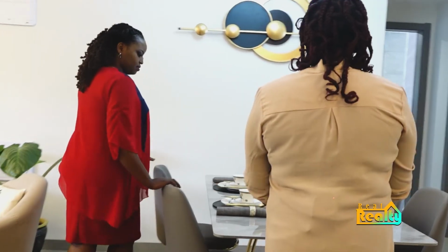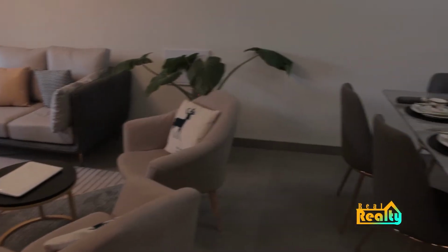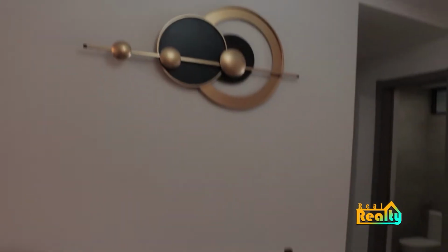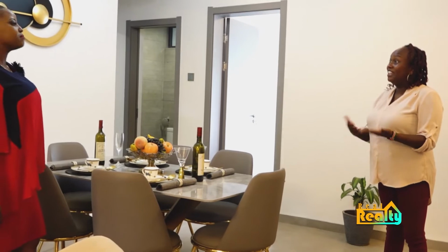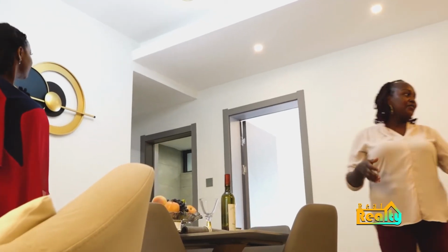So this is actually a 6-seater, but it can come all the way to around here for maybe a large family like 8 people. And you can set up a grand table if you like hosting. All right, so on to this side.